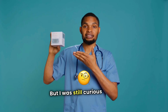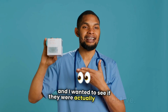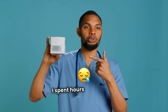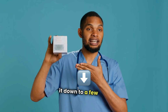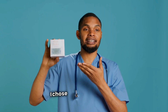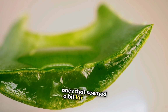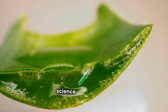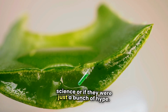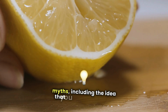But I was still curious about these viral skincare myths, and I wanted to see if they were actually effective. I spent hours researching different skincare myths, and I narrowed it down to a few that I wanted to test. I chose myths that seemed plausible, but also ones that seemed a bit far-fetched. I wanted to see if these myths were actually based on science, or if they were just a bunch of hype.